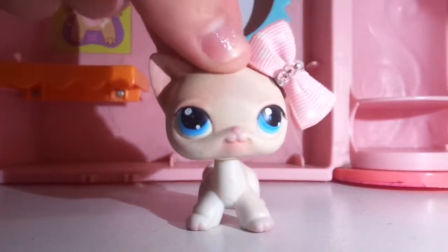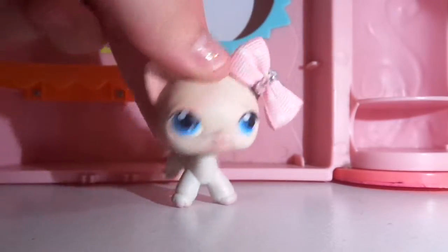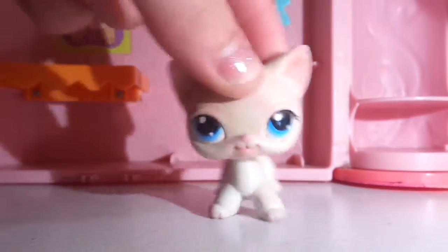I'm trying out this new lighting. It actually is kind of good, but you can see the shadows, like whoop, look at the shadows. And my bird fell off.